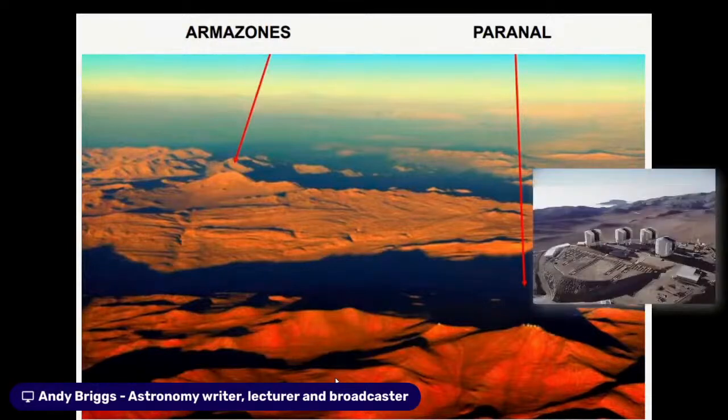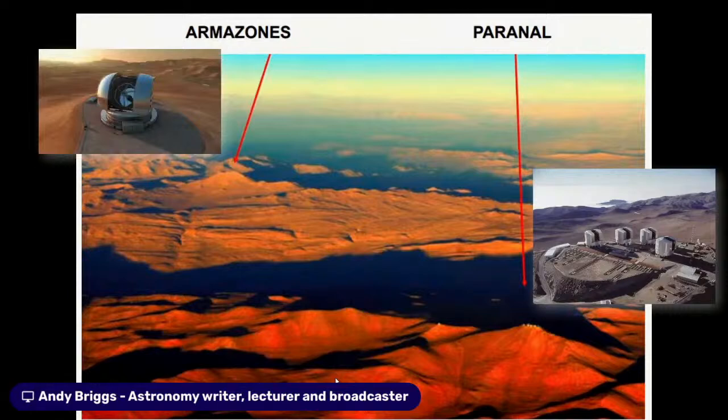And this is what it looks like. There's the famous Paranal Observatory. And Amazonas is not a stone's throw, but it's not that far away. So this will be where the ELT will be, is being built at the moment.